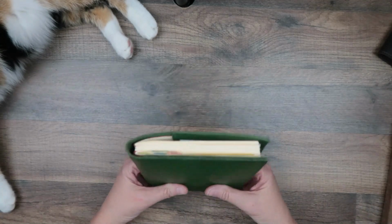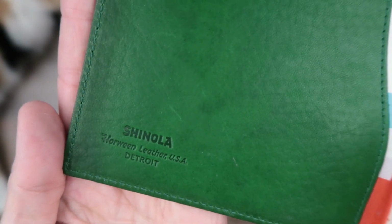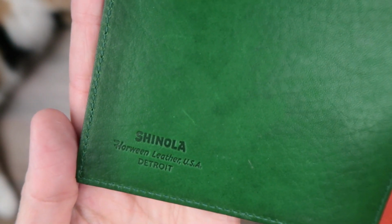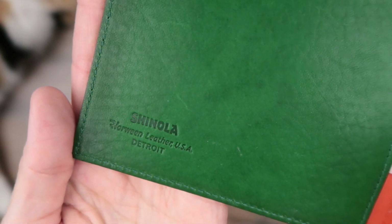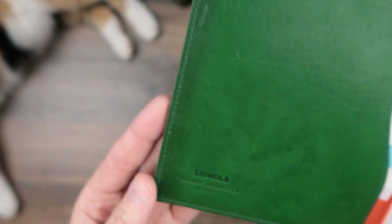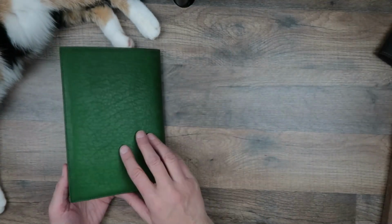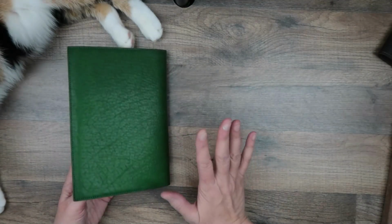Okay, so this is a leather cover, and it is by Shinola. And Shinola I've always known to be the watchmaker or the bike maker. They're here in Detroit. Yes, I'm in Michigan. Detroit's about an hour and a half, hour and 45 minutes south of me. And this is kind of amazing leather.